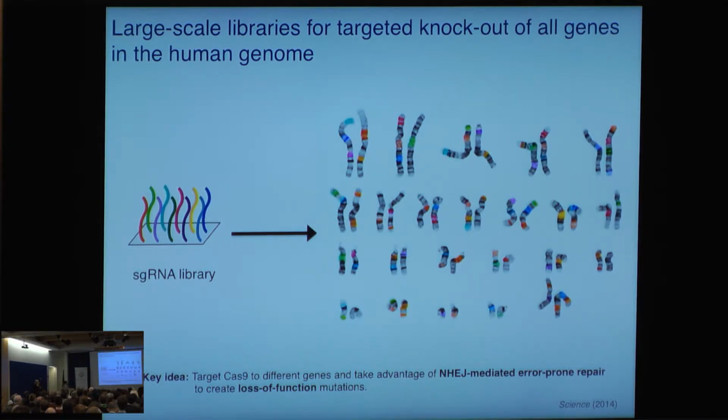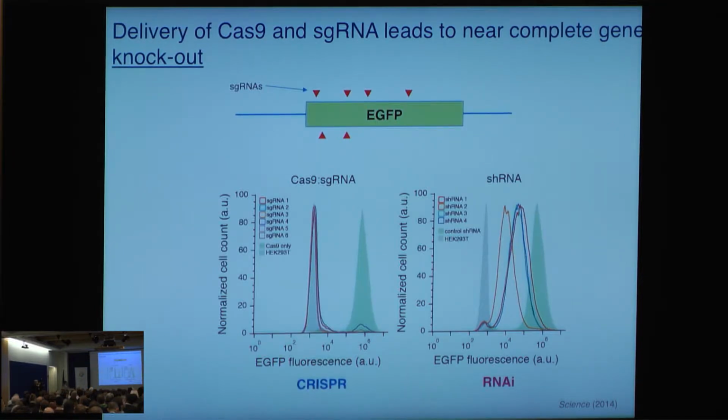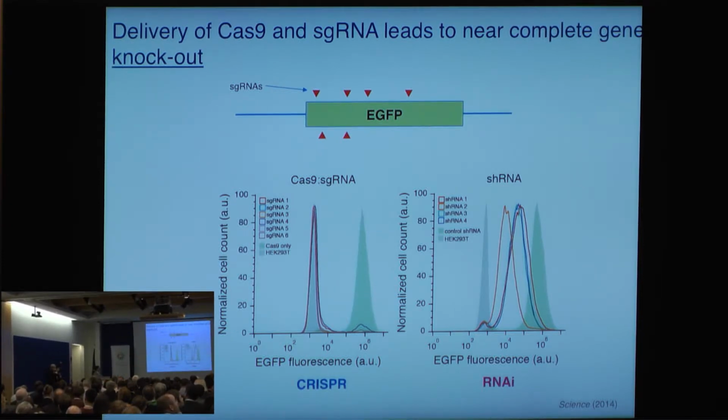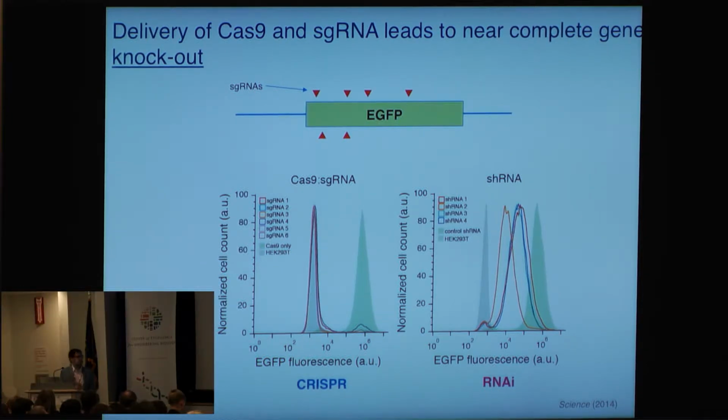And we can take advantage of the fact that it's very efficient using the CRISPR system to create these loss-of-function mutations. I'll show you a tiny bit of data from this paper to prove to you how efficient it is. This is a human cell line, HEK cells, a very common cell line, shown here in gray. This is GFP fluorescence. In those HEK cells, we put in one copy of GFP, this green fluorescent protein from jellyfish, and that makes the cells more green, more fluorescent. What I'm showing you here is a few different CRISPR guide RNAs targeting this copy of GFP. So we introduced this gene in, and now we're trying to get rid of it.